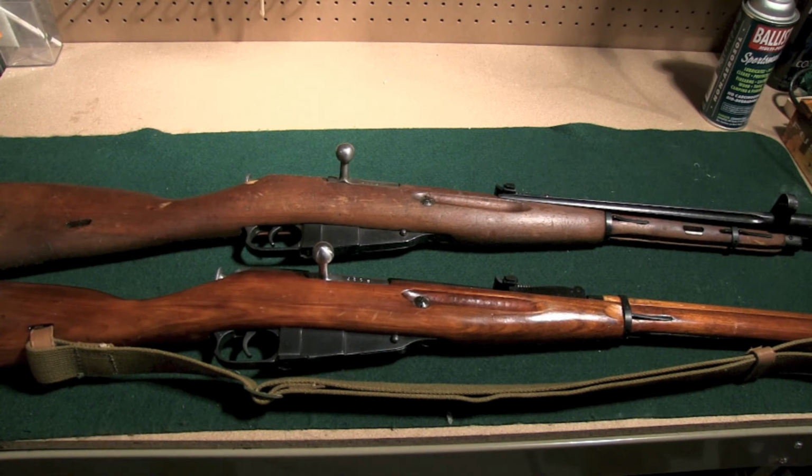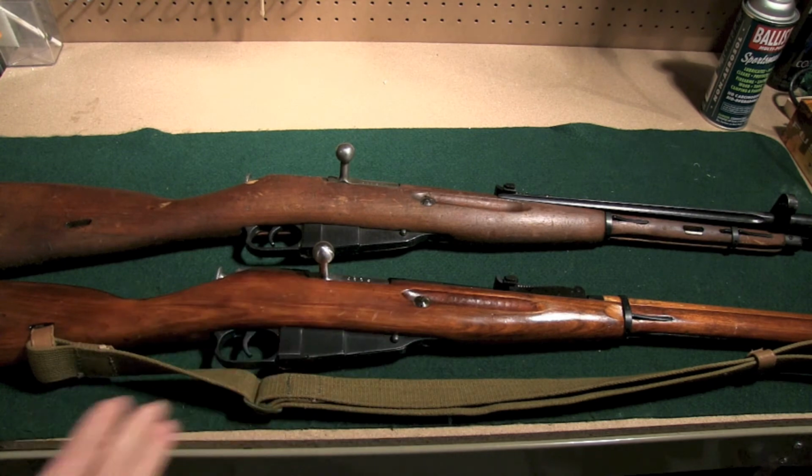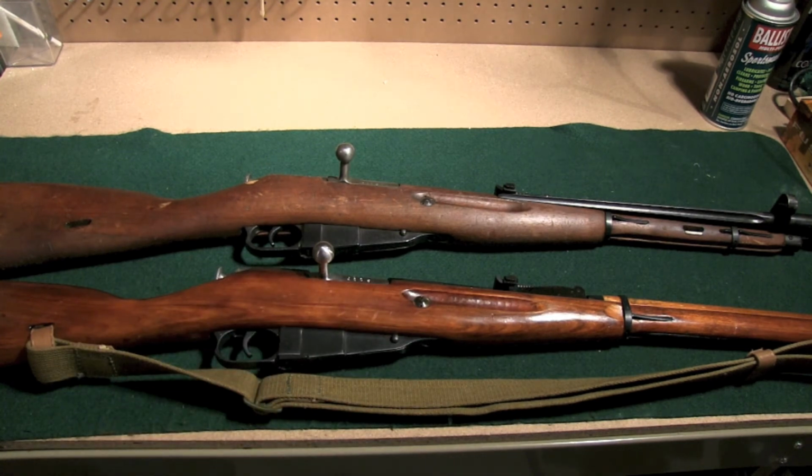What I like about this, I shoot my .22 caliber ARs, and those are a lot of fun to shoot, but I like recoil. And the .22 doesn't really satisfy my need for recoil. It's kind of like eating fish when you crave steak. This is very cheap to shoot, and it satiates my need for recoil.